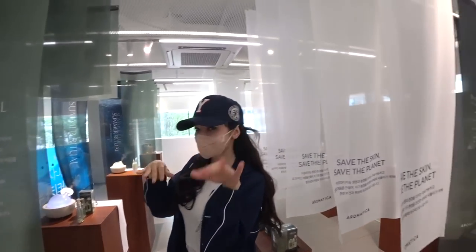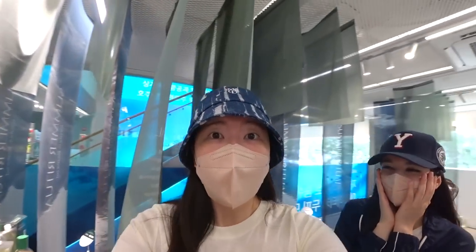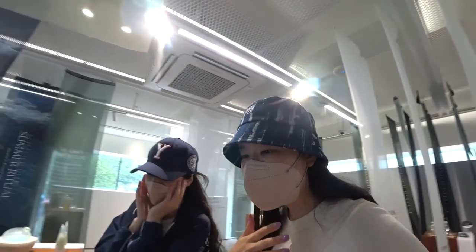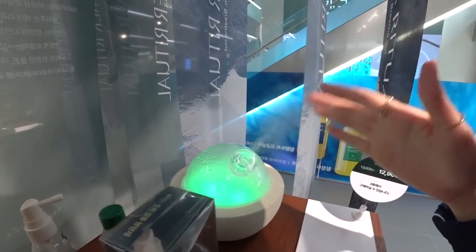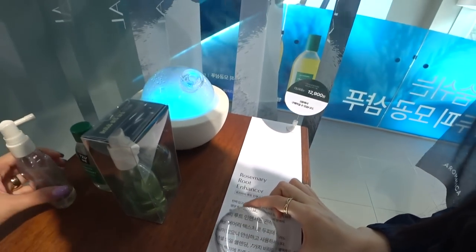Yeah. You know what? Just being in here feels so nice, right? I just love it. I feel like I need a spa with all these herbs. Oh my gosh, and it smells so good right now. Yes. Smells so good.